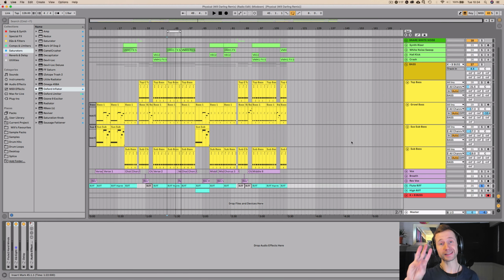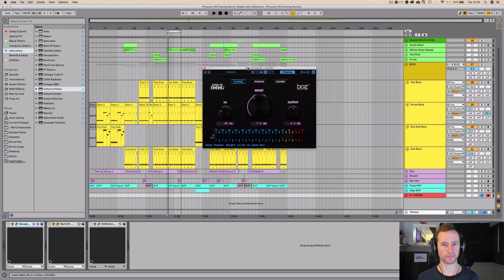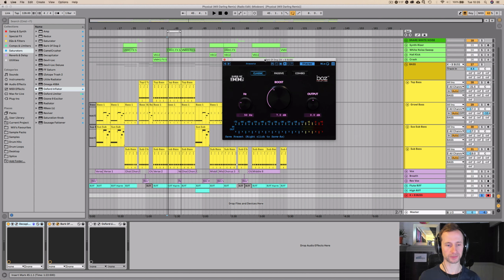Okay, number 3, this is a free plugin and this is really cool. So if you've got the kick and bass bus, which is where you put the kick and the bass together, you've got this tool that I love. It's called the Bark of Dog, and it kind of does the same thing as the Waves Renaissance Bass, but this is free.